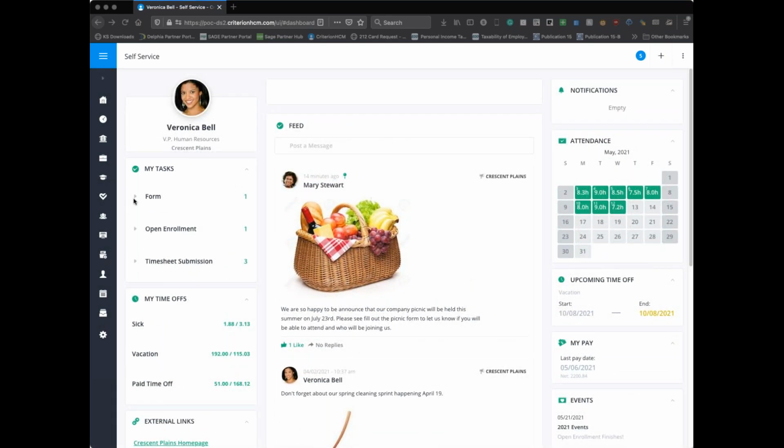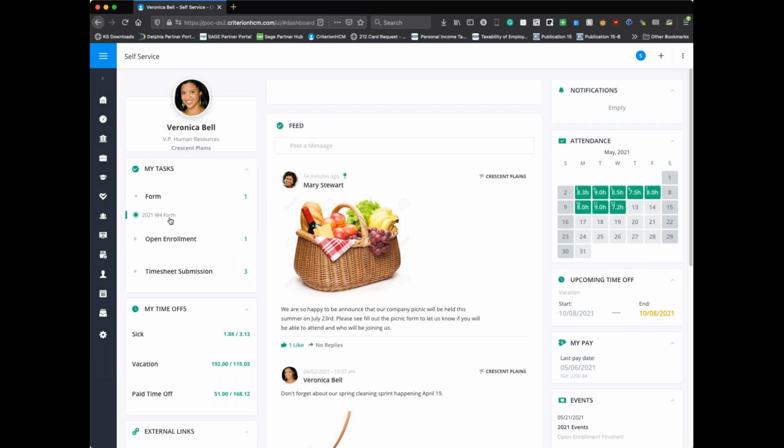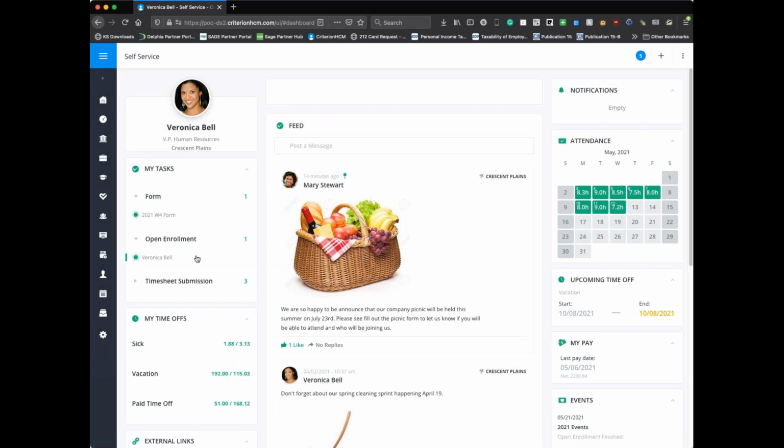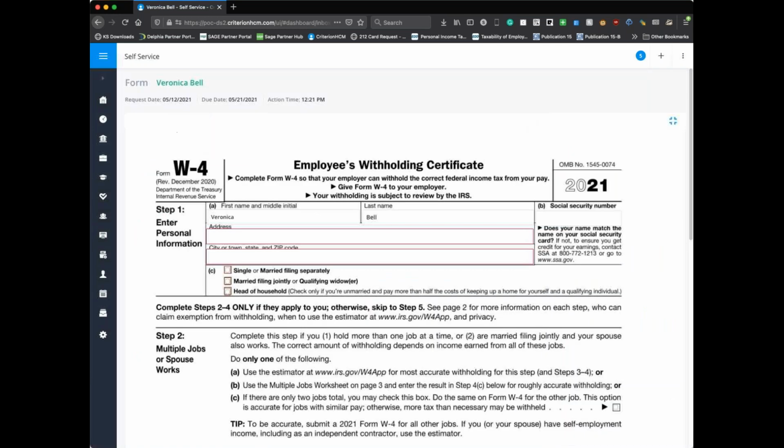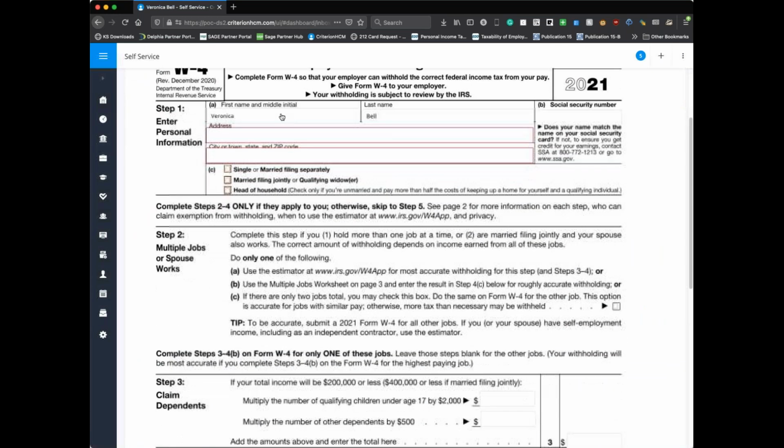You'll see tasks that need to be performed. So as an example, this employee needs to complete a W-4 form, or they need to go through an open enrollment, or as a manager, as an approver, approve time off for the employees. So the idea is to make it easy for you. So when I click on this W-4 form, as an example, it's going to load the form up here on the screen, and I can just fill it out right here.